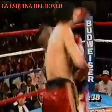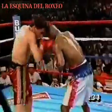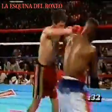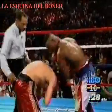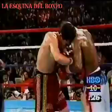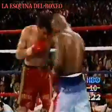Both men are displaying so much heart here. Chavez finally seizing the initiative for the first time. And for the first time, there's a mild air of danger from Mendrick Taylor. But he still comes back with flurries.